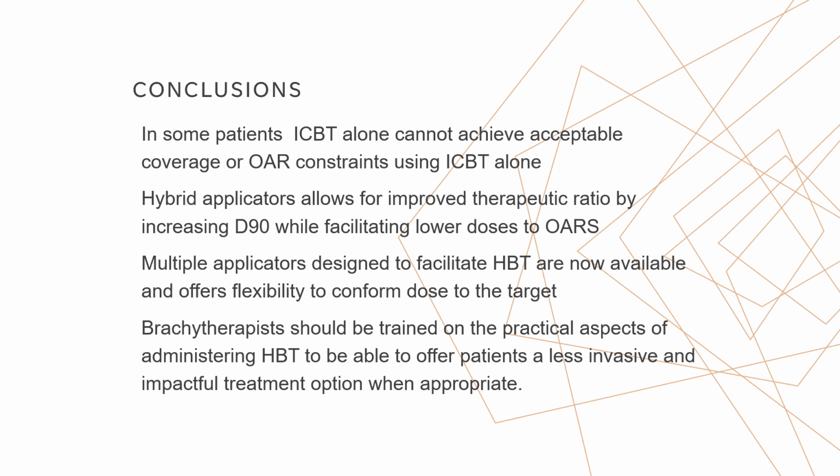So in some cases, intracavitary brachytherapy alone cannot achieve acceptable dose coverage or OAR constraints, more so with the tighter dose constraints which EMBRACE II established, leading to a better therapeutic ratio. The hybrid applicator allows you to maintain that therapeutic ratio by increasing dose to the target and facilitating lower dose to the OARs. There are multiple applicators which are designed to facilitate hybrid brachytherapy. They offer you flexibility to conform dose to the target, and brachytherapists who treat cervical cancer need to be trained on the practical aspects of hybrid brachytherapy because, compared to template-based brachytherapy, they're less invasive and can achieve the goal with lesser intervention.